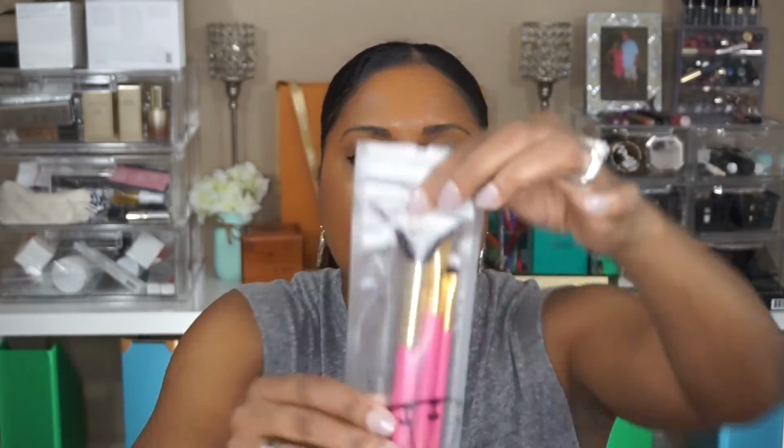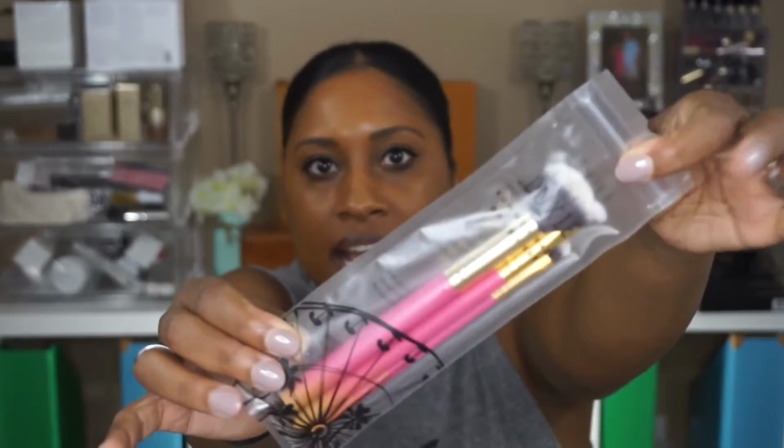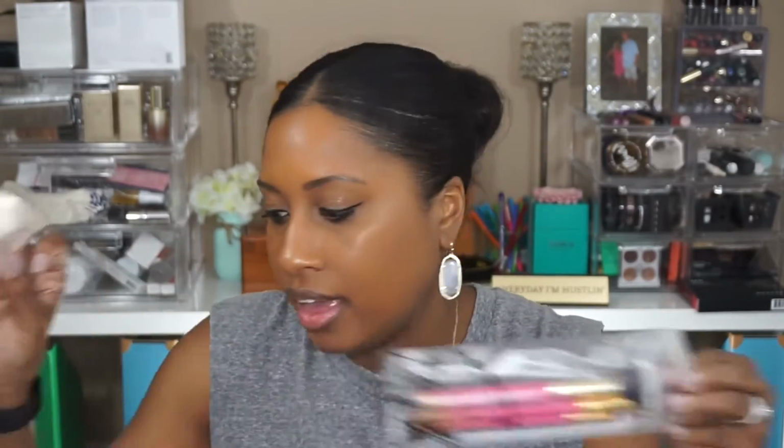I've never received the same brush or same brush set twice, so that's definitely good. They come out with different colors, styles, themes, all that good jazz. So we did get a 3-piece brush set, and it's called the Summer Days set. So we've got 3 brushes in this little bag, and it says this brush set was curated for the perfect festival look. So this whole theme is kind of like festival vibes.